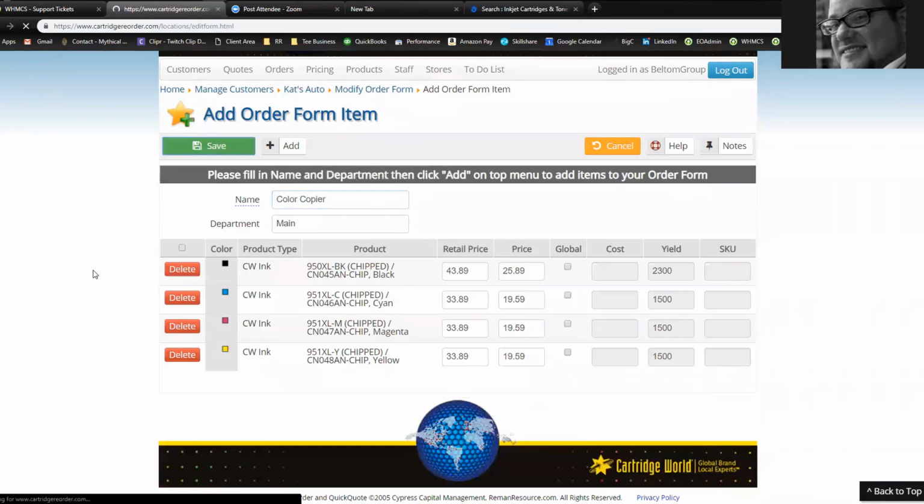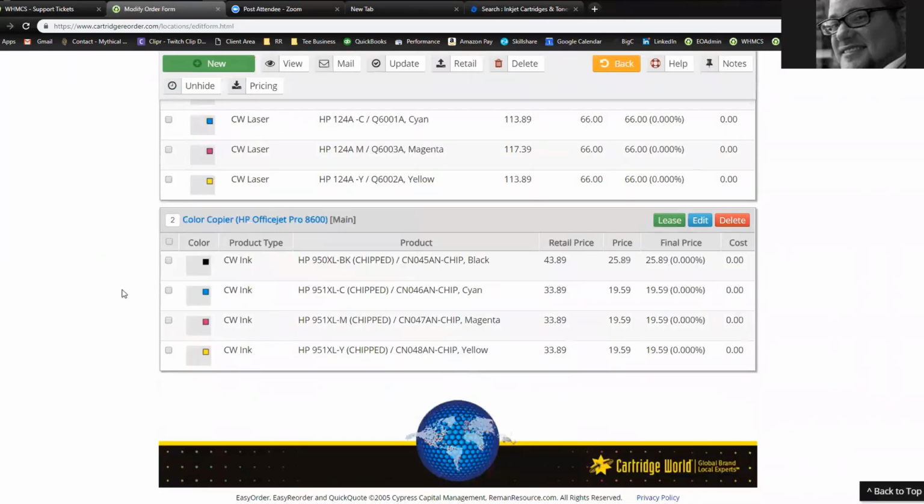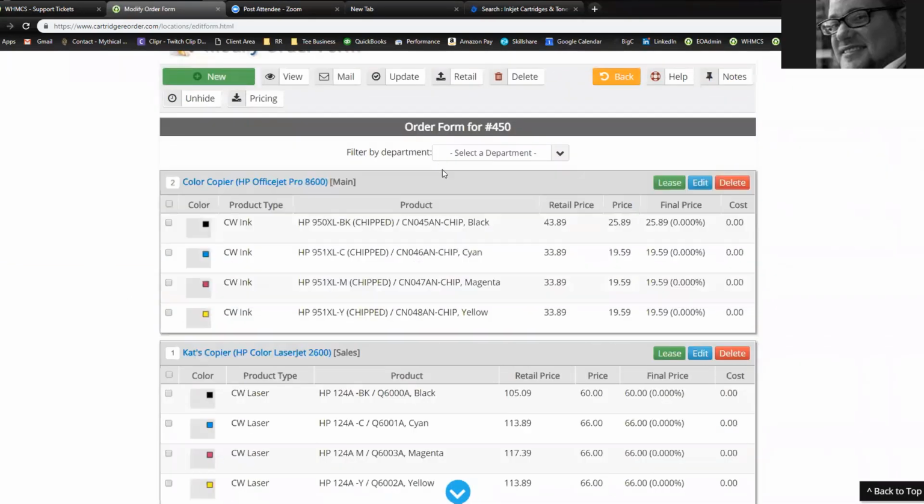So now we have two items on the order form. And so here's the order form right here. You can drag and drop these things around if you want to order them in different ways. You can edit the item if you want to change the price. If you want to delete the item, you made a mistake, you can delete it.